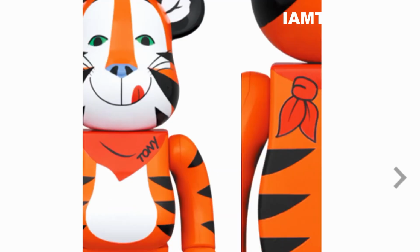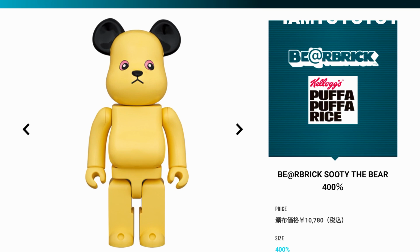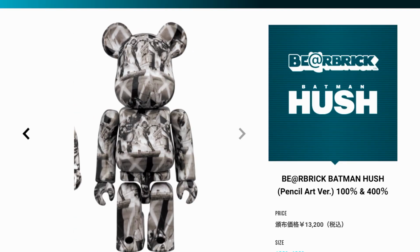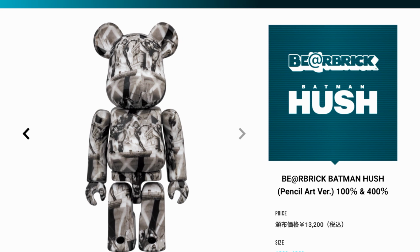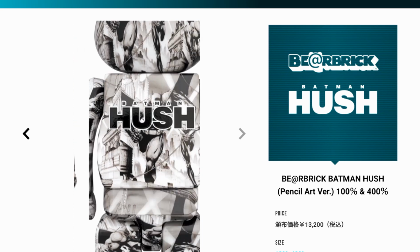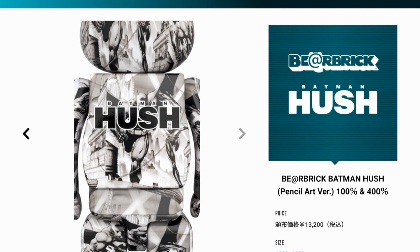Moving on, there is the Scooty the Bear, which I am not entirely sure what it is, but nonetheless it's there, nothing too surprising. Next up, we've got the Batman pencil art version. This one is definitely interesting. Medicom Toy is now releasing a lot of the manga form BEARBRICK because they've done a release previously with Demon Slayer and also with some other ones.